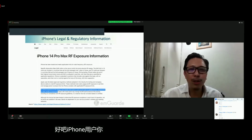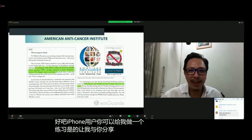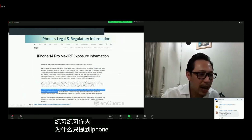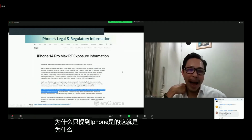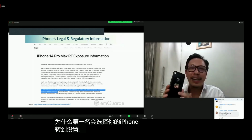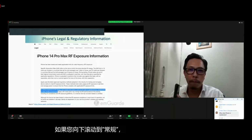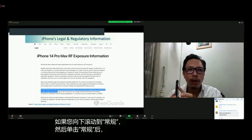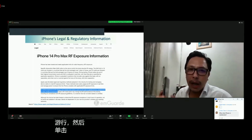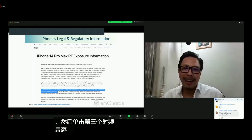Okay. iPhone users, can you do me an exercise? Let me share with you what the exercise is. Why is only iPhone mentioned? Yes, Connie, why? Go to your iPhone, go to Settings. You click Settings, scroll down to General. After you click General, scroll down to Legal and Regulatory, and then click the top one, RF Exposure.